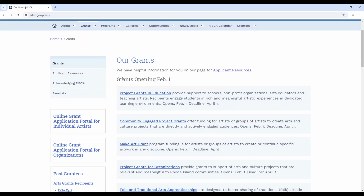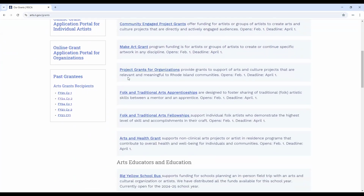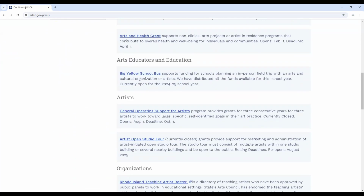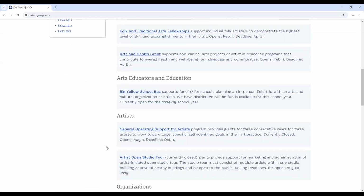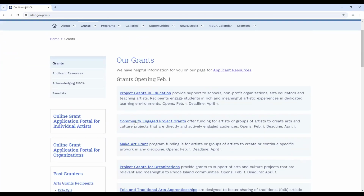In a really helpful fashion, all of the grants that are open now are at the top. And then grants that are going to be open later in the year, or are not project grants, or have no deadline or are recurring, are down here, sorted and filed. So you can see right here, we're going to talk about these two today, the community engaged project grants and the Make Art grants.